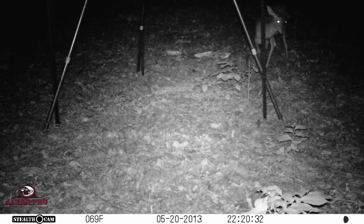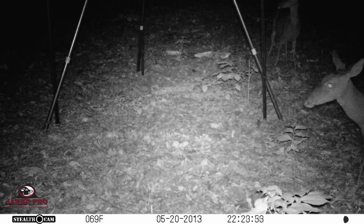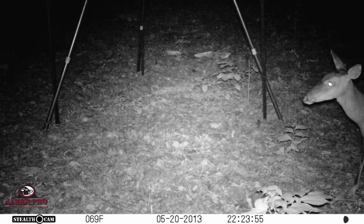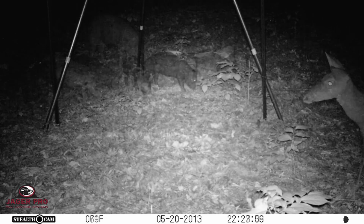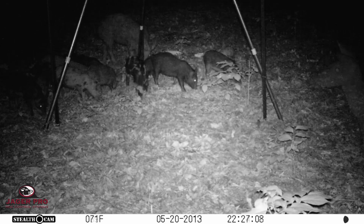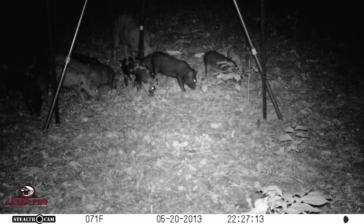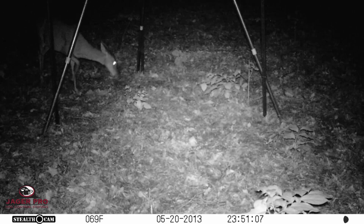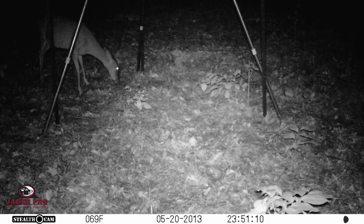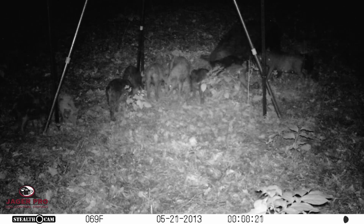Wildlife fed uninterrupted for the next 5 days and nights until the night of 20 May. This doe was alerted at 22:23 of the approaching sounder coming from the lake. The sounder arrived at the feeder for the first time at 22:27 and fed for an entire hour before departing at 23:28. The doe came back at 23:51 until the sow and pigs returned at 23:57 for the second time.